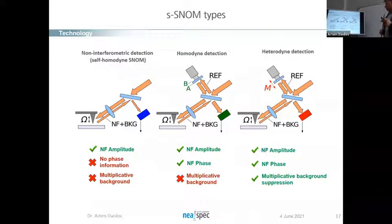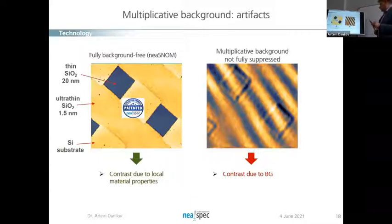Next, the detection type of this SNOM is called heterodyne detection, because essentially you're adding one more frequency and mixing them together in the system. This configuration gives near field amplitude, near field phase, and also multiplicative background suppression. And that's the technology which we're basically using, or which was implemented more or less by the founders of the company.